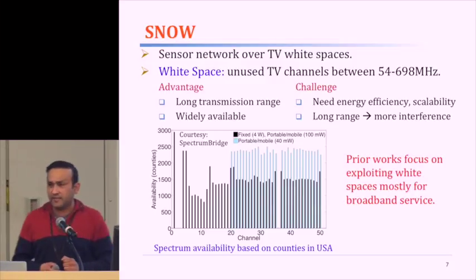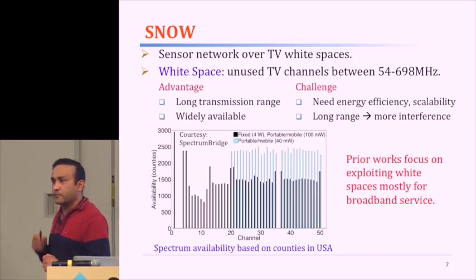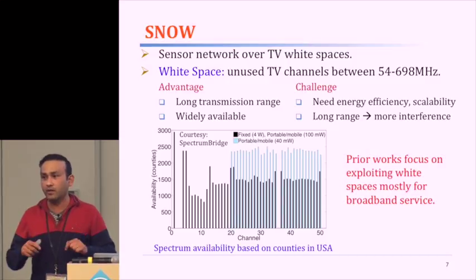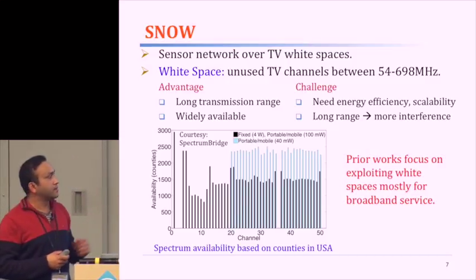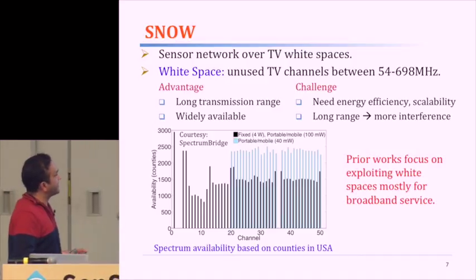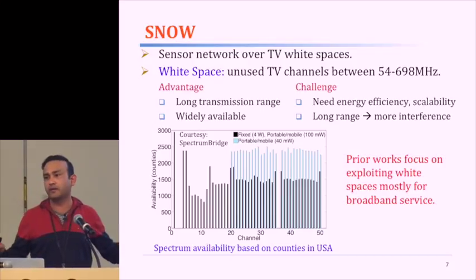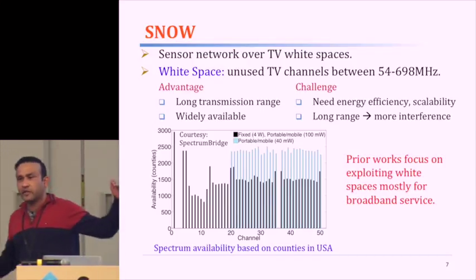The advantage here is that they are low frequency, right? So they can easily penetrate walls and go far. So, a pretty long communication range. So we should grab it. And another advantage is that it's pretty much available. It's not like the ISM band, which is crowded everywhere. It's overly crowded, the ISM bands now. So these are free resources.